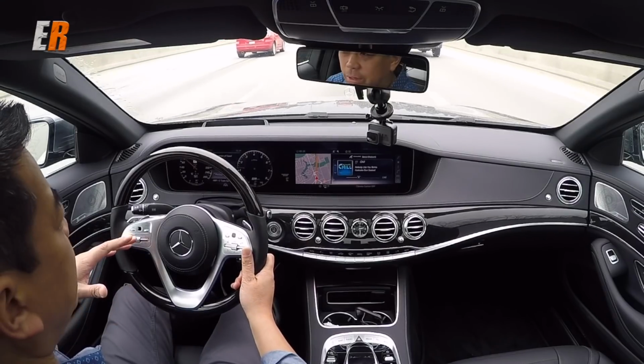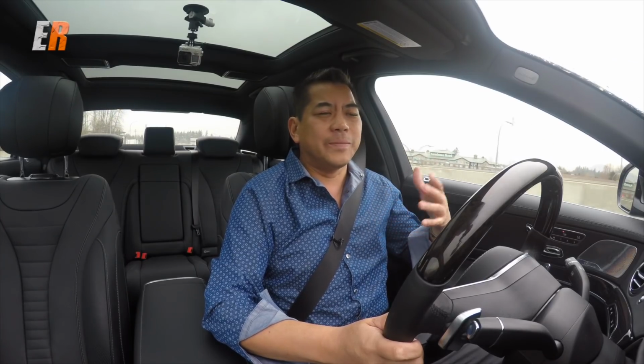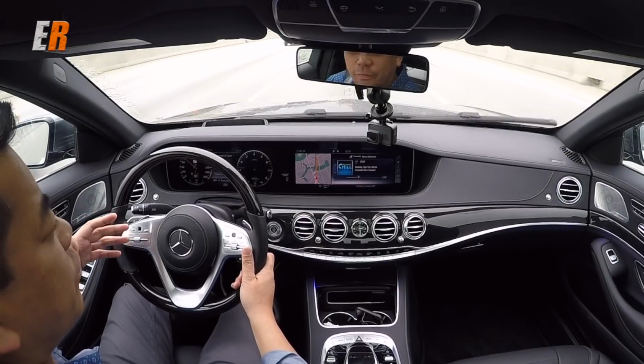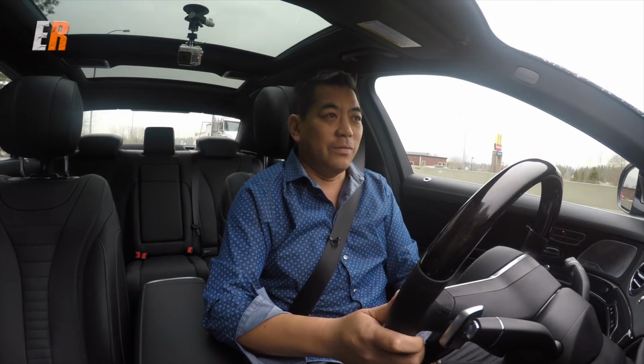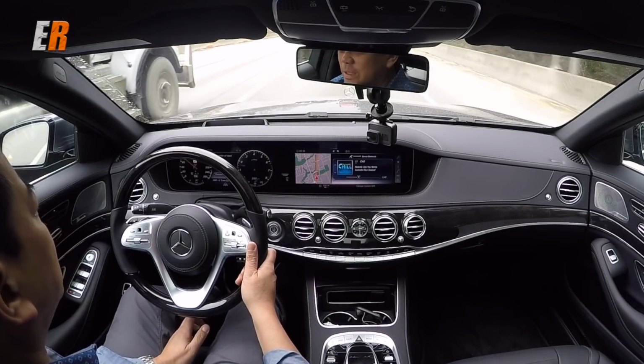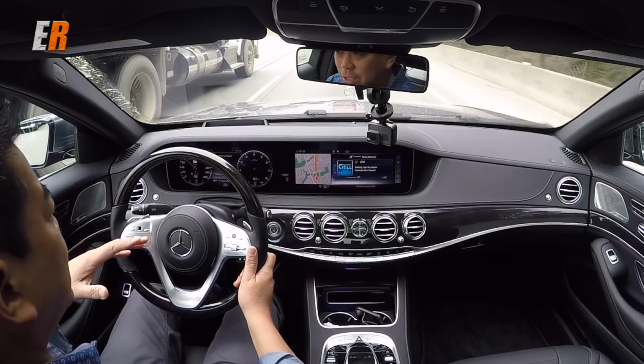The second criteria for a luxury vehicle for me is comfort and ease of use, or just basically providing stress-free driving. Let's start with the seats. First of all, really, really soft, very adjustable seats. If they're too soft, you can stiffen them up. These are massaging seats as well.